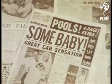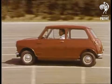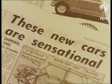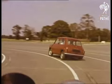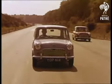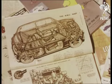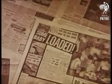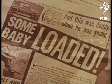Some baby, great car sensation. The little giant, it's a people's car that opens up a new era in family motoring. These new cars are sensational. BMC cars set up a new standard in cheap motoring. Performance and comfort retained. Some baby, loaded.